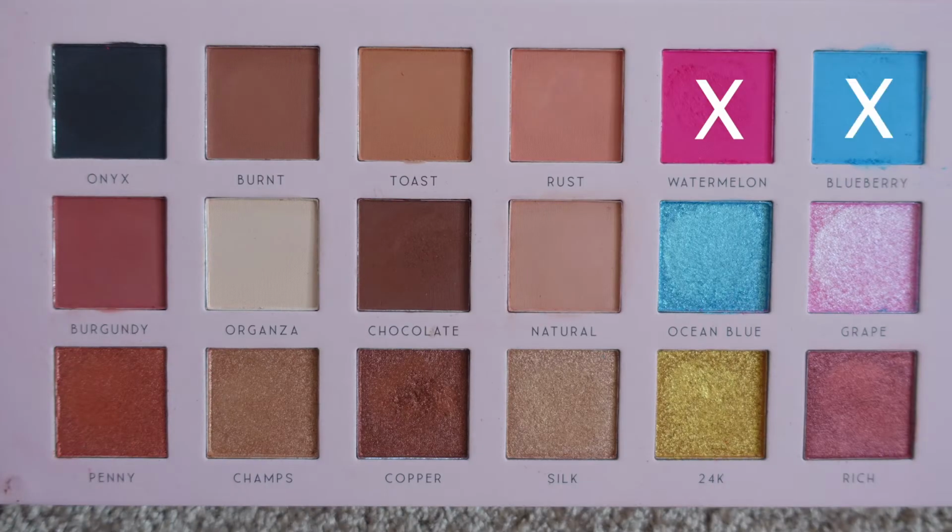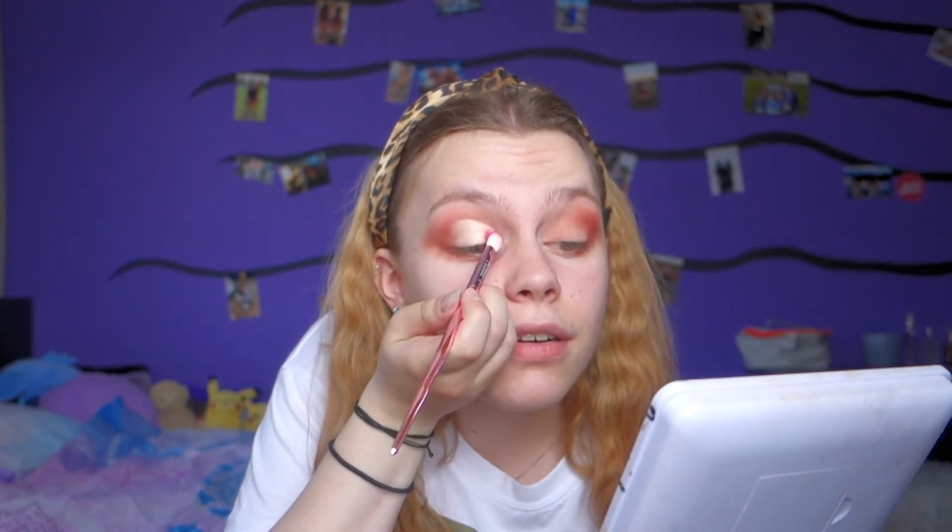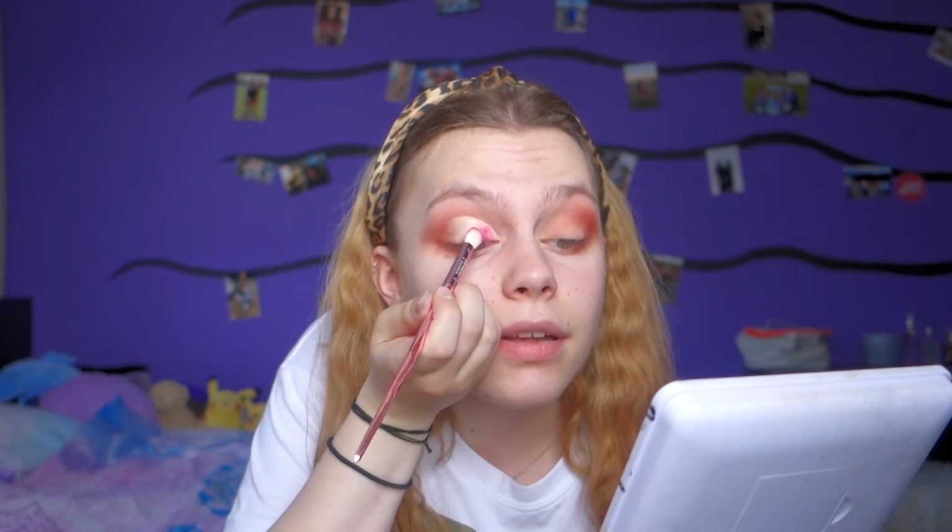And the colors I'm really excited about are the colors When I'm Alone, Blueberry, Ocean Blue, Grape and 24K, which are the more colorful colors in this palette. So I am gonna use When I'm Alone first, putting that at the inner corner and stamping it a little bit.